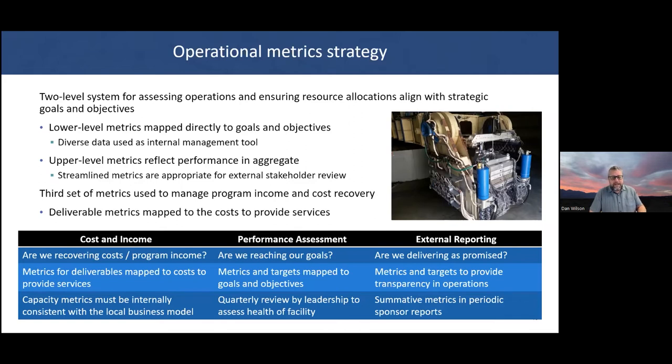In the table below, we have three different categories of dealing with the different metrics and the questions we're trying to answer. In the cost and income category, we really want to be able to see, are we recovering our costs and managing program income? And our metrics are mapped to those costs of providing services. In the performance assessment, we want to know, are we reaching our goals as a facility? And our metrics are mapped to goals and objectives. Whereas with external reporting, we're really trying to answer the question of, are we delivering as promised? And the metrics and the presentation of the metrics are really geared towards providing transparency and trust in the operations, that we're doing what we promised we would be delivering.